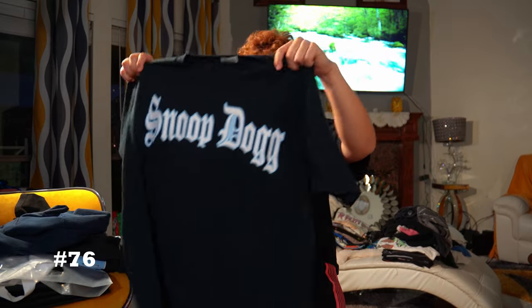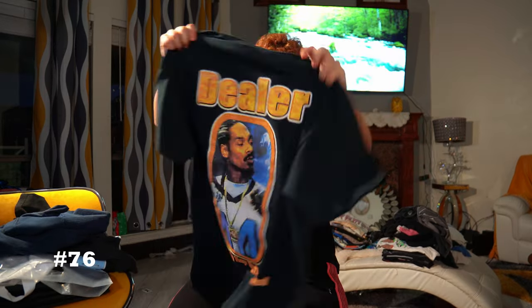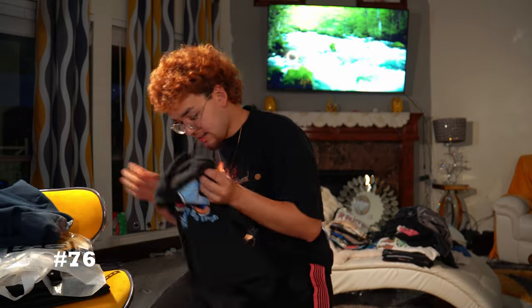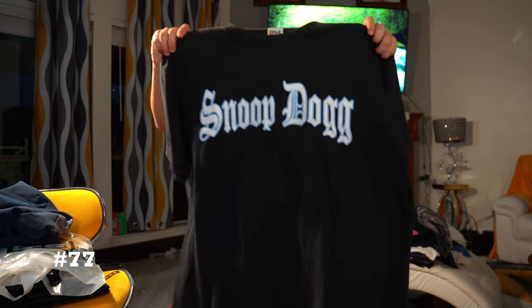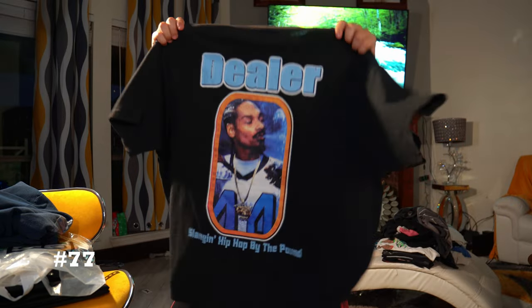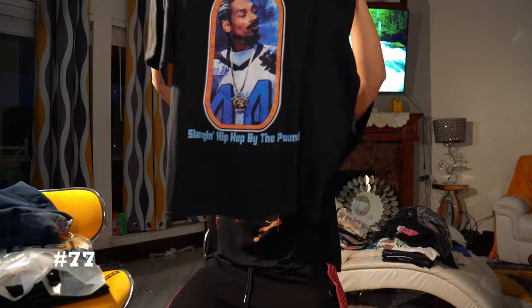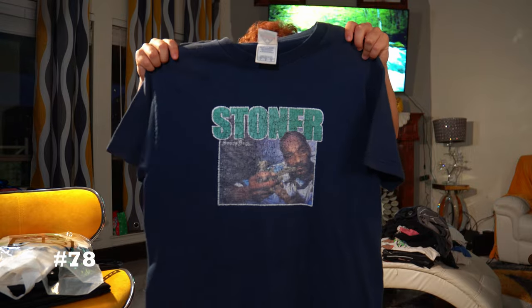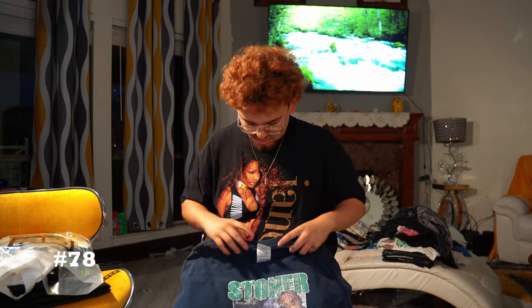I can buy another. I got the double up of the Snoop Dogg Slanging Hip Hop. Back hit is what it is, size large. And not one, but two on the Anvil tag, Slanging Hip Hop. Colors are different at the bottom. As you can see, it's blue at the bottom. The other one was yellow. And then Snoop Dogg also, I got the Stone Snoop Dogg. You got the Kraken on there, which I'm a big fan of, on the AAA tag.